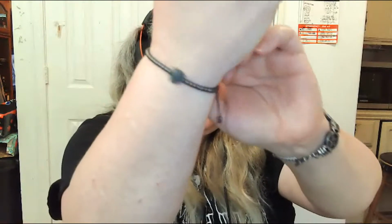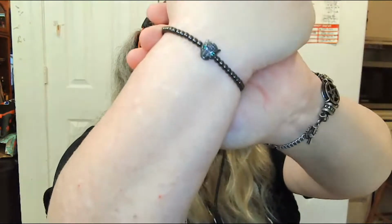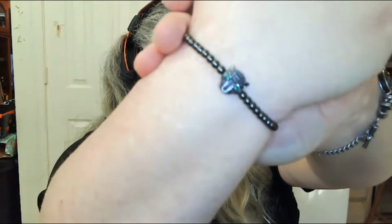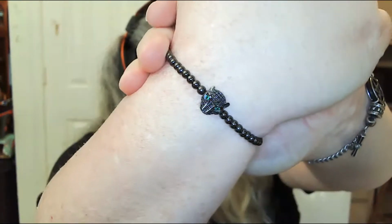Okay. Let me take off my amethyst bracelet so you do not get confused. Let me turn it around because I had to wear it. It's this cool jaguar bracelet. Let me try this so you can see the eyes, if you can. It is bad boy. I love it.